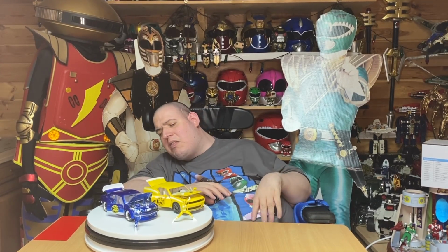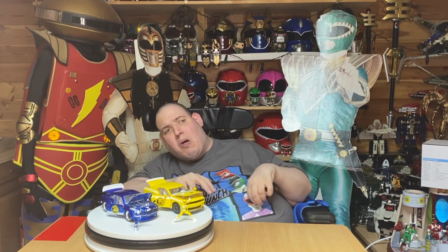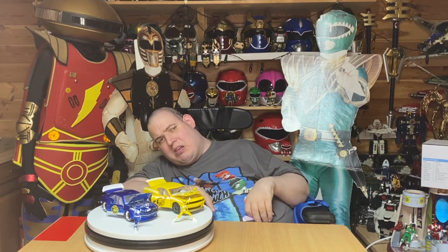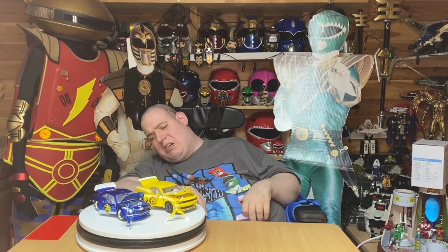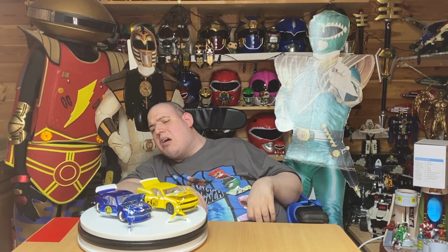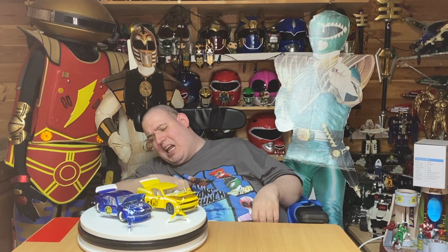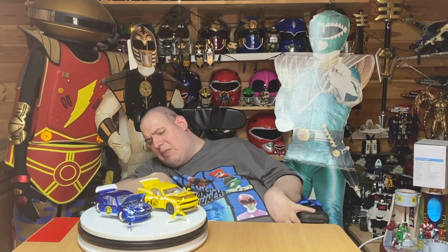Just quickly before I turn the turntable on, the blue looks even more metallic and fantastic out of the box than it did in the box, especially when the light reflects on it. Whereas to me, the yellow is more of a matte yellow, whereas that blue is metallic. So anyway, I'll turn on the turntable now.